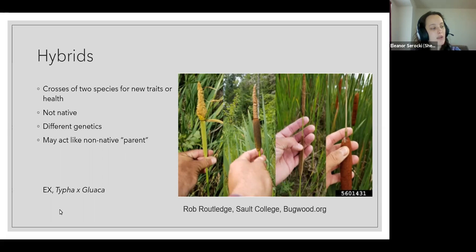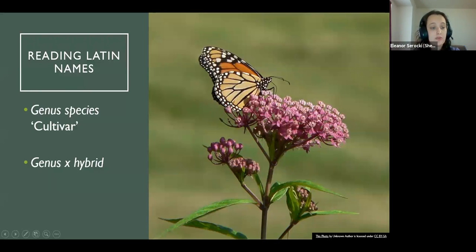So when you're looking in a store, the hybrids will have this X. So again, this is your genus name. Typha is the genus for cattails. And then the X shows that it is a hybrid, and then glauca is what we refer to the species as. So reading Latin names can be very difficult, so I just wanted to give a little bit of an overview here. So you'll always have your genus name with a capital letter. So for instance, Typha is cattail. We'll have a species epithet, which is that specific species within the genus. So for instance, latifolia. So Typha latifolia is our native cattail, our broad-leafed cattail. And then if you have a cultivar or a nativar, it will have that name in apostrophes afterwards. If it is a hybrid, you'll have your genus name, Typha, X, and then the hybrid epithet, glauca.